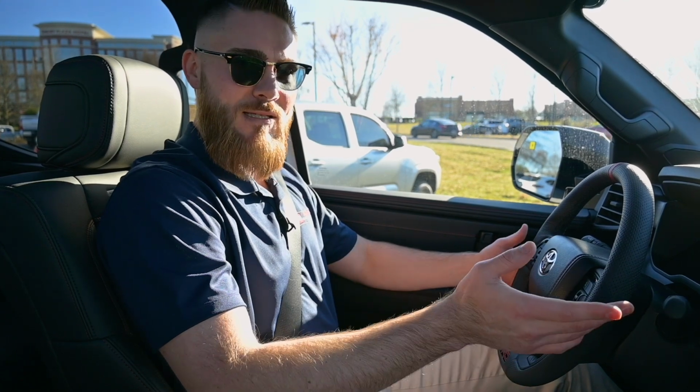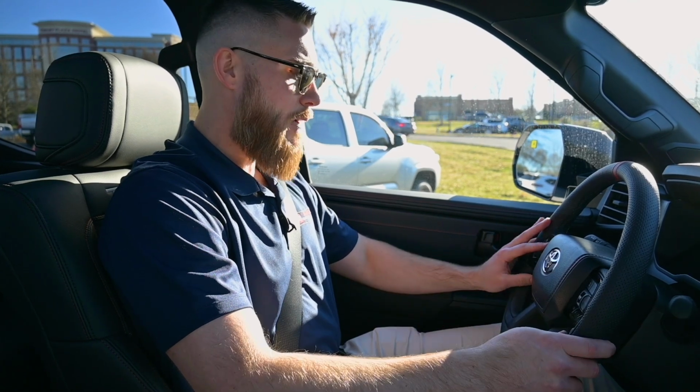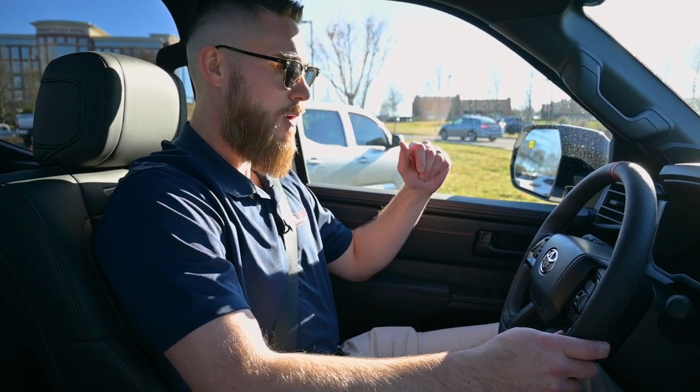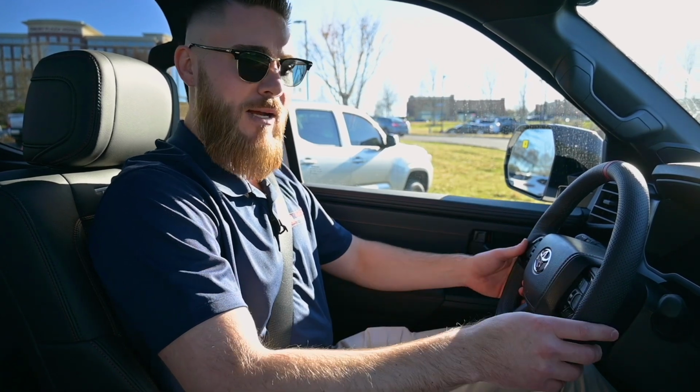Now with the Toyota Safety Sense 2.5, you can control your adaptive cruise. You can change the following distance, lane tracing. You've got all your volume controls, click to call. So everything's kind of right at your fingertips, which is really nice. That way you're not really distracted while you're driving.